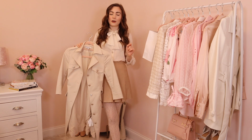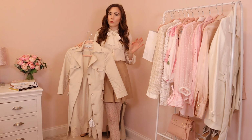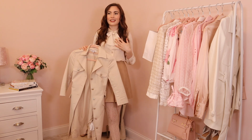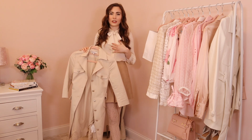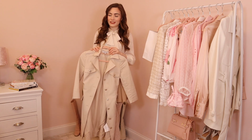I'm really hoping for a light beige colour, maybe like this, or a white. I'd really like a white or cream one because again, I just think you can't go wrong with white. It's going to go with all your spring outfits. So yeah, definitely on my wish list just now.